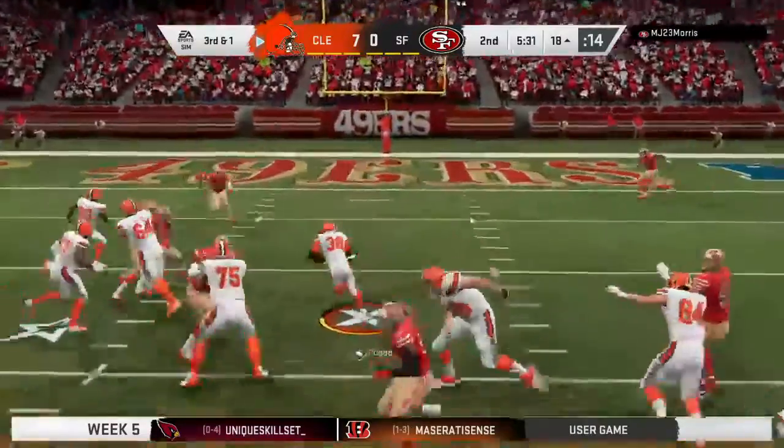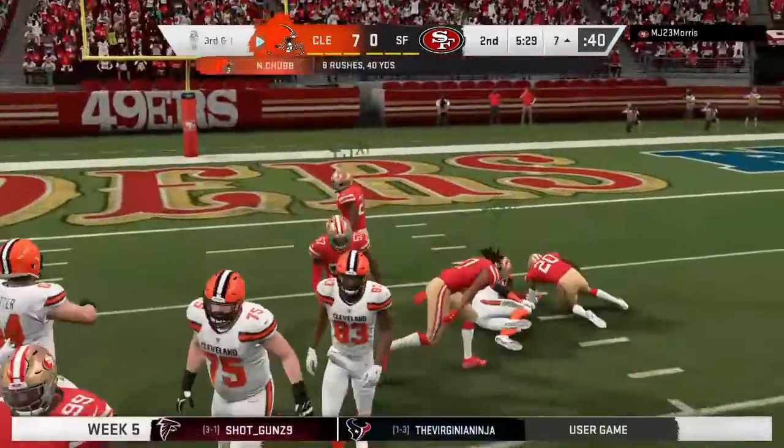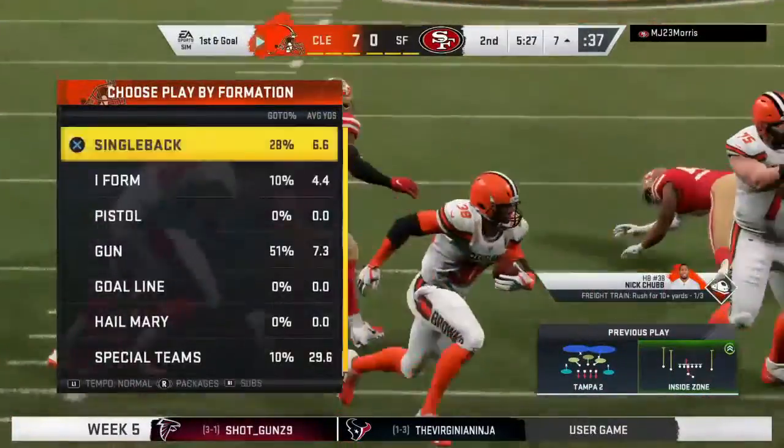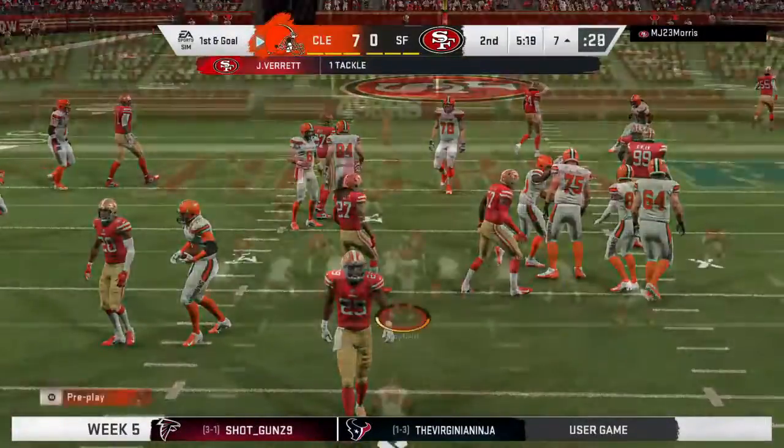They'll run for it. Here's Chubb. And brought down, but not before they get it inside the 10 to the 7. They're able to convert on 3rd down, and that sets up a 1st and goal.